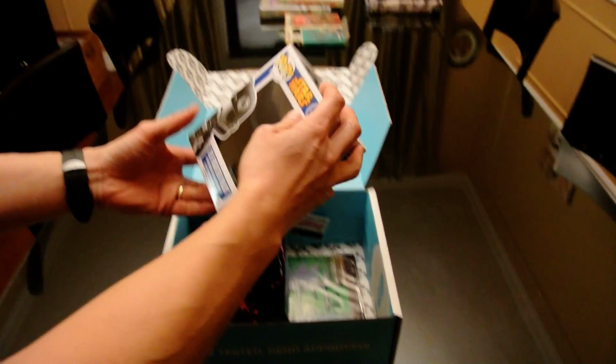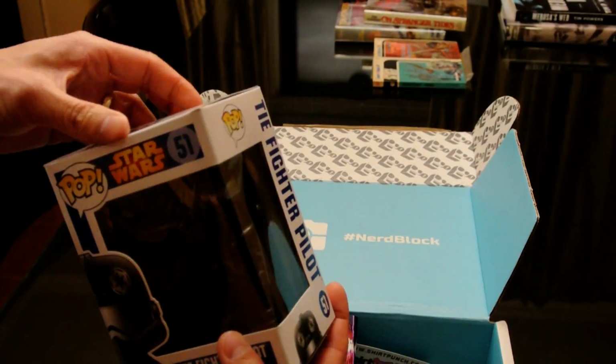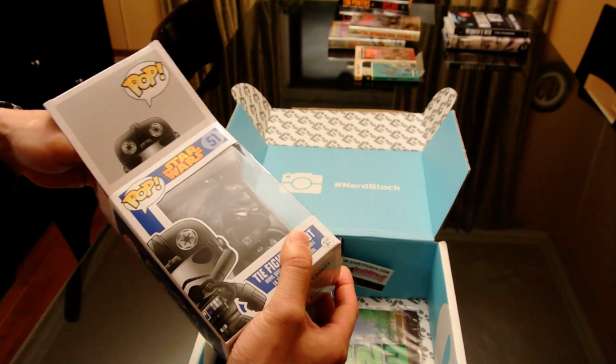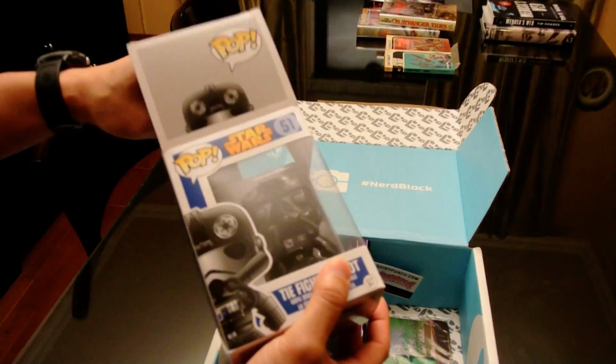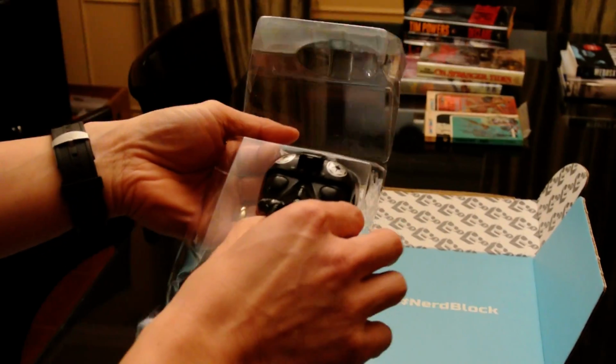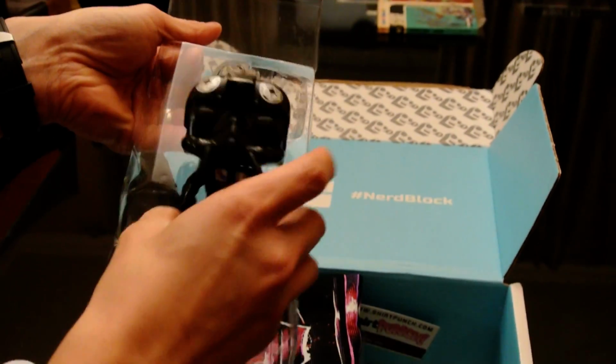Oh, TIE Fighter pilot. Ooh, nice. To me, the TIE Fighter pilot was always cooler, because of the black suit. He was like a stormtrooper, but just a little bit cooler. A little less iconic, a little more cool. And it's a bobblehead. Nice. I like the little respirator bottom part. How it's separate. Yeah, that is cool.